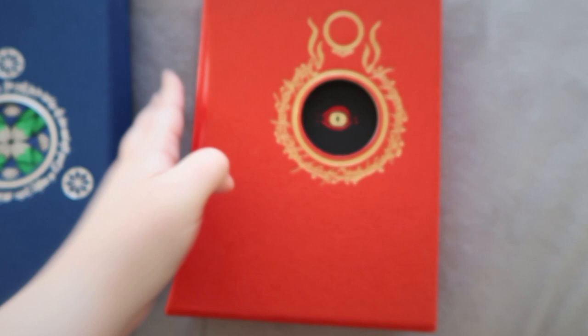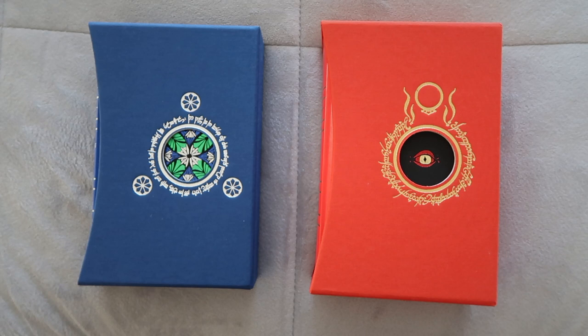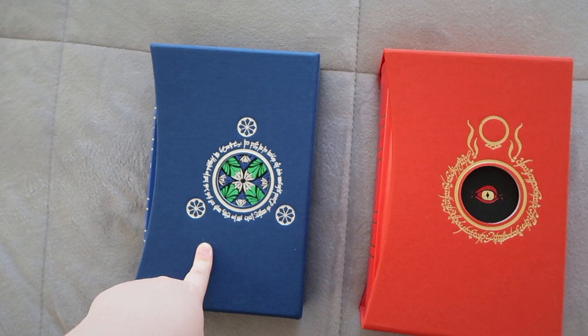Please let me know if you plan on buying either of these editions. Do you own both of them? I highly recommend both editions. They are so gorgeous on my bookshelves. I'm so excited to dive into the Silmarillion because I've never read it before.